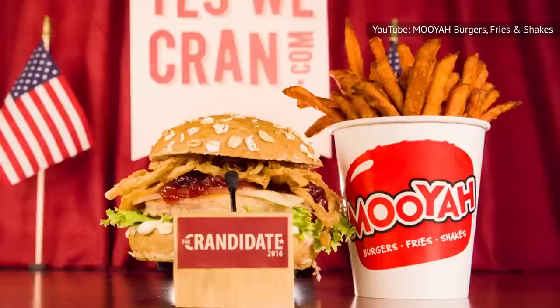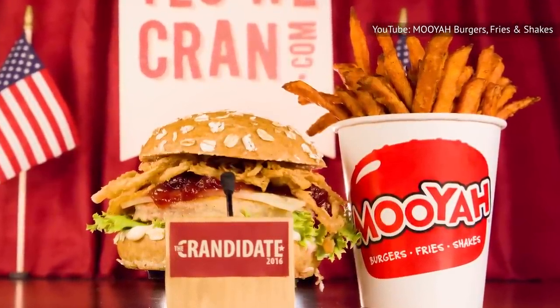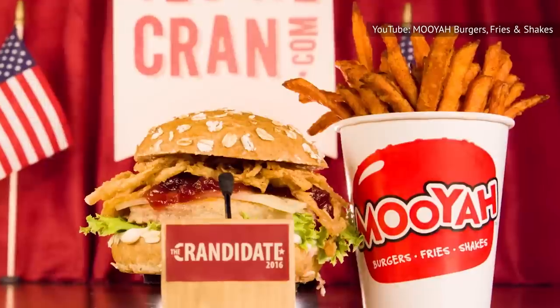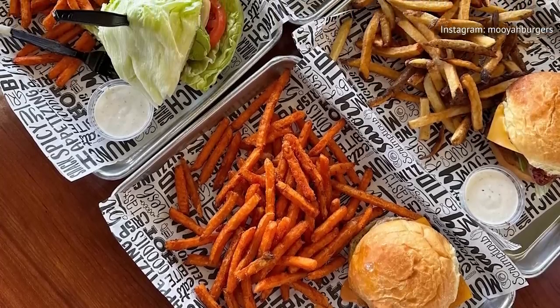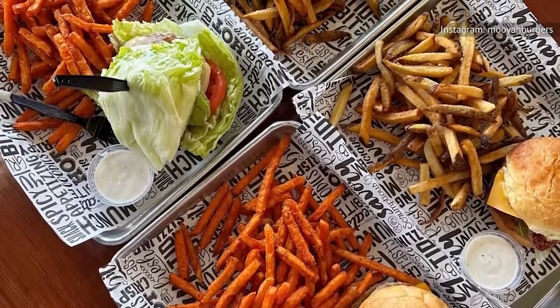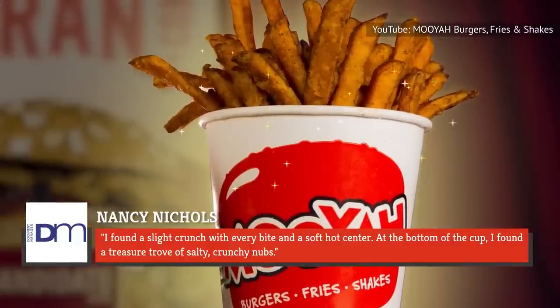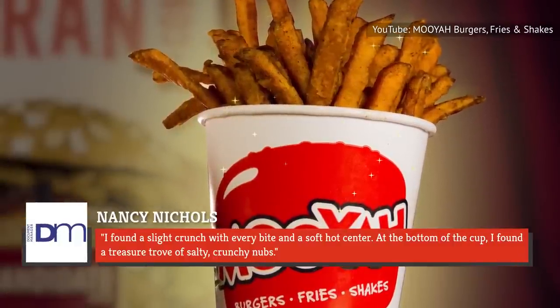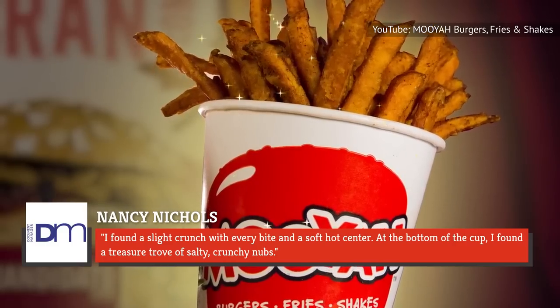Nancy Nichols from DM Magazine writes that despite the fact that the Mooyah burger she sampled was delicious, it wasn't mouthwatering enough to make her repeat the experience. However, this wasn't the case for the French fries. Nichols describes, "I found a slight crunch with every bite and a soft, hot center. At the bottom of the cup, I found a treasure trove of salty, crunchy nubs."